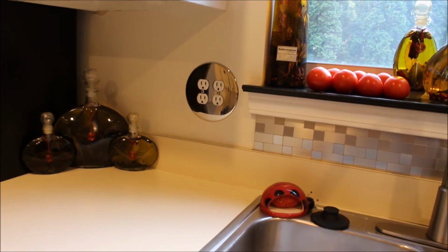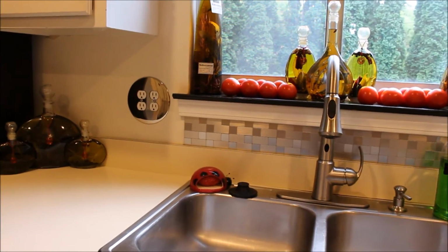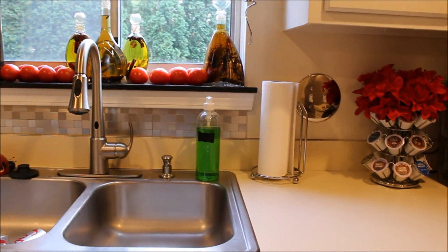And I know in a lot of places you have to have GFI by your sink, but this one over here, we didn't change out to GFI. The rest of our kitchen ones are GFI, and we don't really use it ever, so it's just cool to have them match on each side of that.